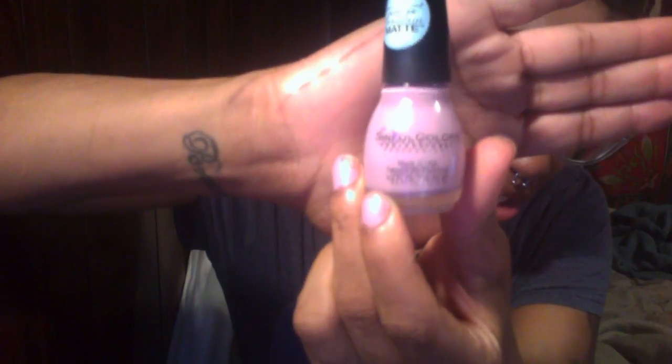This is not good. This is a nail polish by Sinful Colors, which is on my nails. And it says Sinful Colors Limited Time Porcelain Matte. That's the finish. And this color is called Glazy Sunday. This is the Kylie Jenner Trend Matters collection.